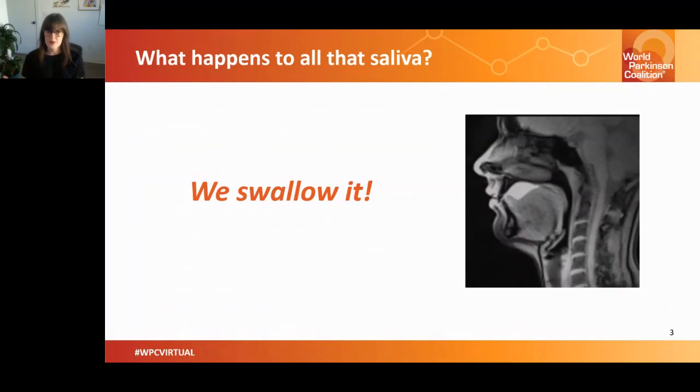When we're just sort of sitting there quietly resting, we swallow about once per minute. Just note during this presentation, you might swallow more often since we're talking about swallowing. Also, when we eat and drink, we swallow more often than once a minute. But then also when we sleep, we swallow. However, it's a much decreased rate. It's about once per hour.